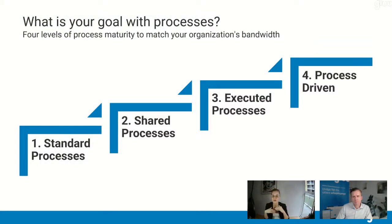Søren, if you share the slide on process maturity, because that's always a good starting point. We developed a very, very simple model of process maturity that we work with our customers on as well. And we simply divided it into these 4 areas: standard processes, shared processes, executed processes, and what we call process-driven. That last step is where everyone wants to go, right? But for us, it's important to communicate to customers that we understand your goal, and that's a good goal to have, but you have to take some steps before you can actually get there. You can't just start driving at full speed towards process-driven.